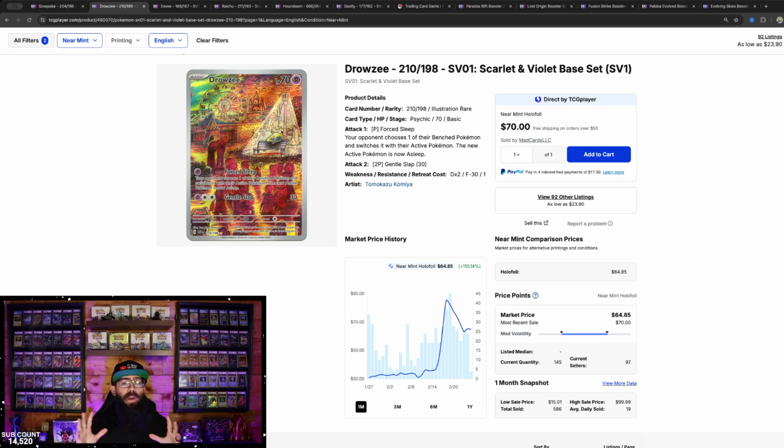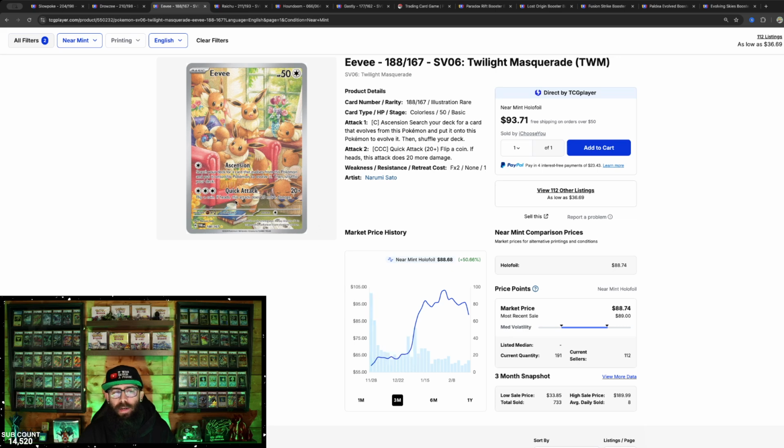But artwork can be a thing. This is a very unique artwork card, so I am acknowledging that, right? So there could be some potential there as well. But I was like, Drowsy, not a popular Pokemon. So when you start to compare to the Eevees, the known illustration rares that we have, right? It just doesn't compare. It doesn't add up personally.